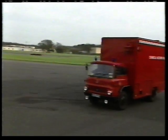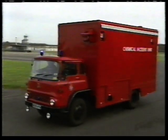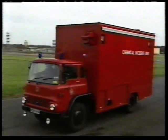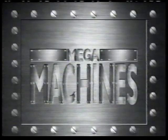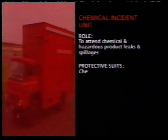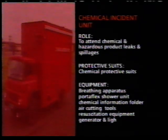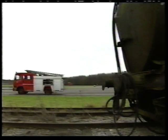Here's another very necessary machine for the Rescue Brigade's fleet. The Chemical Incident Unit may not look much, but it holds special equipment for dealing with situations where there is danger of acid or poison polluting the water, ground, or air. As ever, the pump engine is on hand to provide power and water.